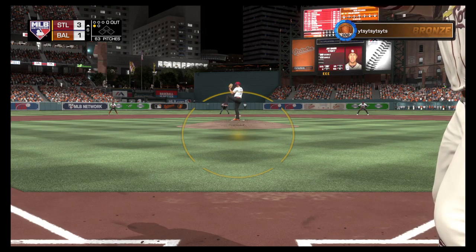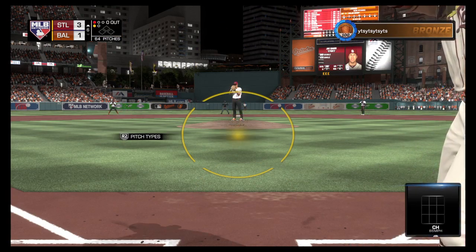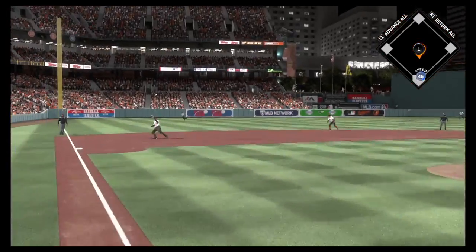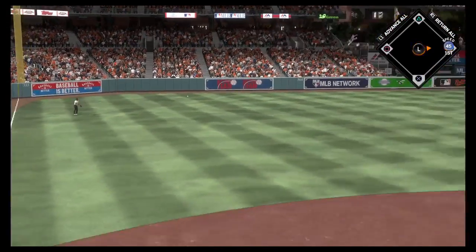The windup and the 0-1. And a changeup here, but that's taken low in the dirt for a ball. Here it comes on 1-1. Slapped hard the opposite way, and a base hit, so the leadoff man is on to begin the inning.